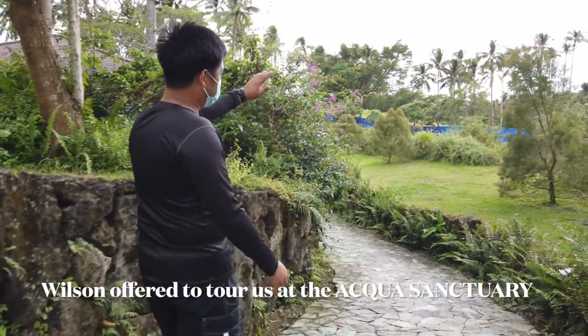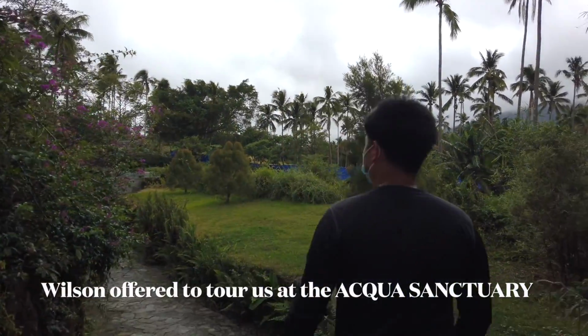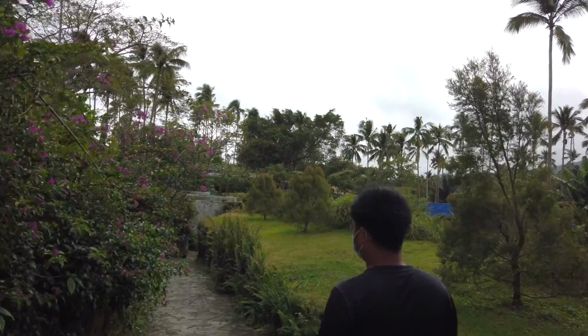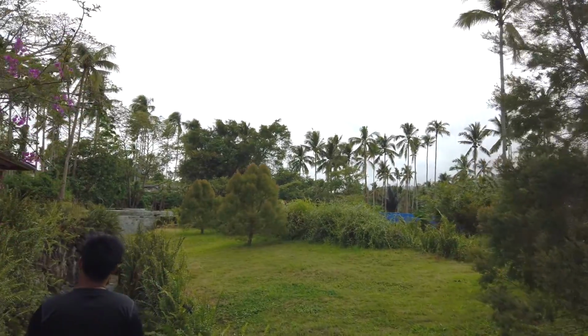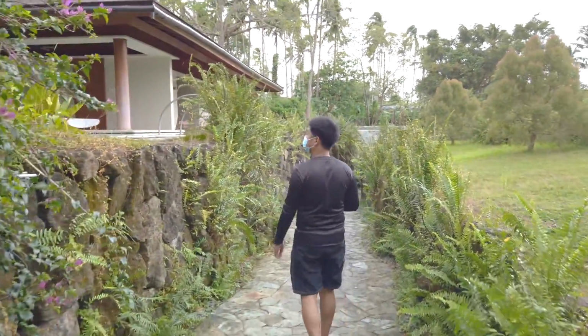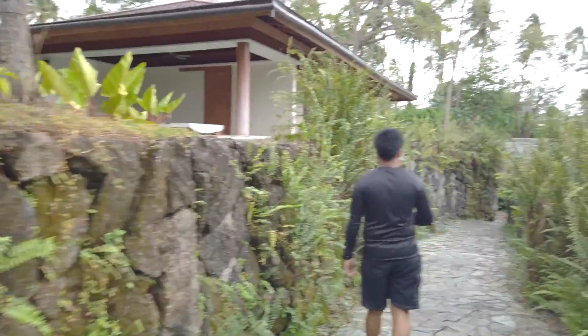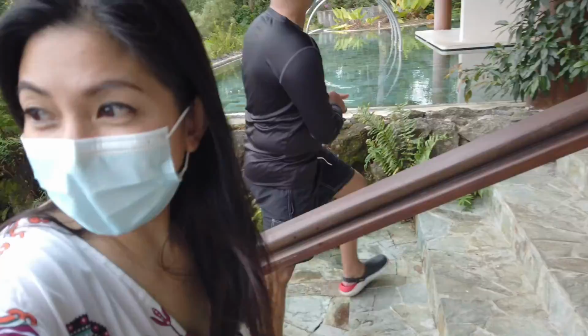Kasi may ginagawa ko tayong mga bagong villas doon. They're constructing more villas. You see that blue thingy there? Look at the mountain. We have to be quiet, huh? And look at the tree. Wilson is going to tour us, but we have to be very quiet because there are people here having their treatments, okay?